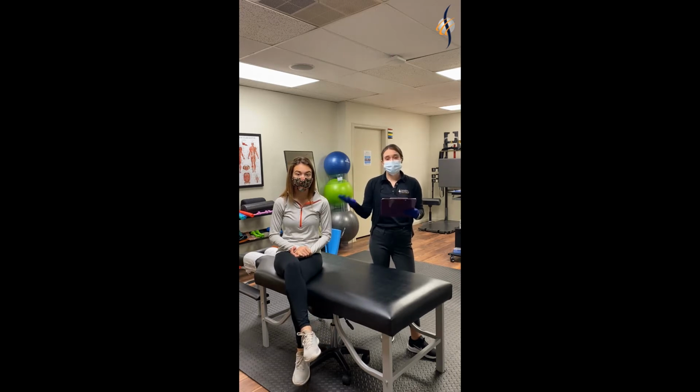So from here, after getting to know her a little bit, I would assess her range of motion, muscle strength, by conducting a range of motion screen and a muscle screen. Also, further testing may be indicated to assess her grip strength if she reports any type of weakness in her right hand, as well as using my clinical judgment as her therapist.